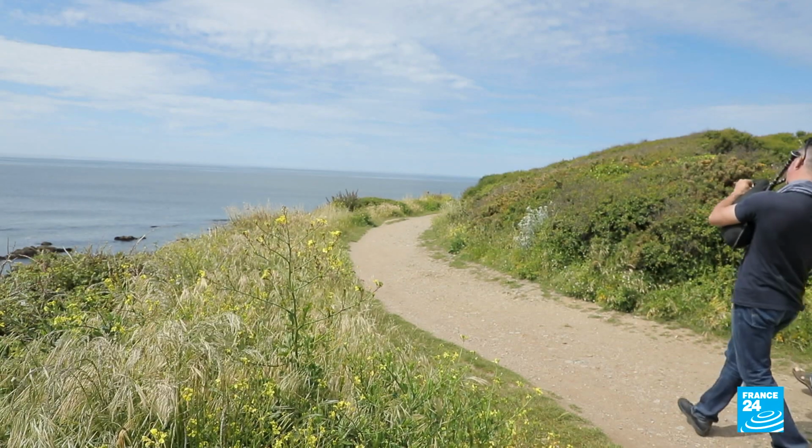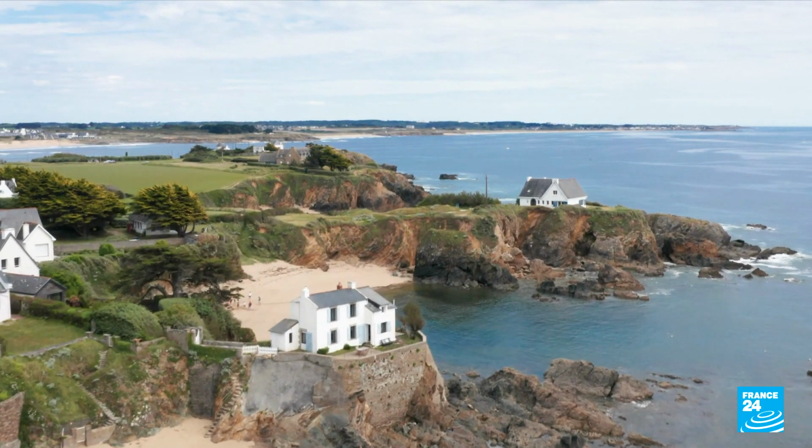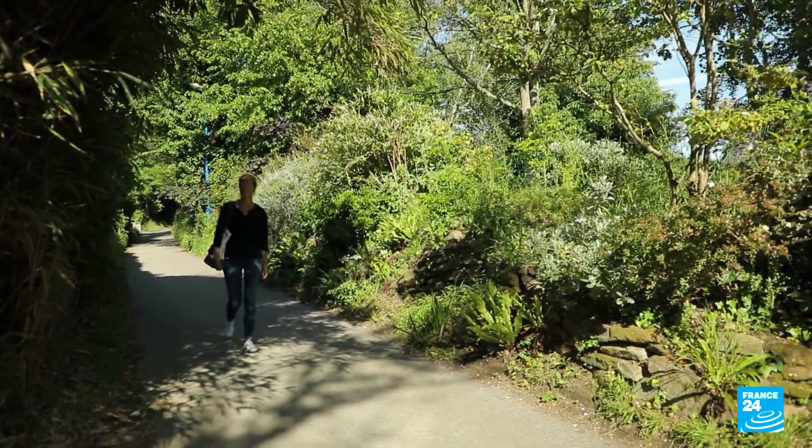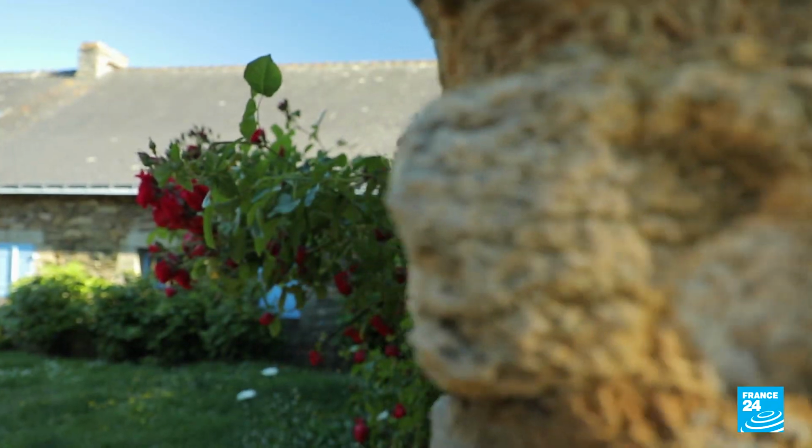This stretch of pathway is part of GR34, the renowned customs officer's path that winds along the Brittany coast. Next stop, the small village of Kerzelec. Here, time seems to have stood still.